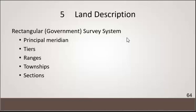Right? You could say 2 tiers north, 2 ranges west. They're not really particular about which one goes first. So 2 tiers north, 2 ranges west. This whole tier, John, back to your question, would be 2 tiers north, right? All the way across, because it's the tier that runs east and west. Just like this range is always 2 ranges west.